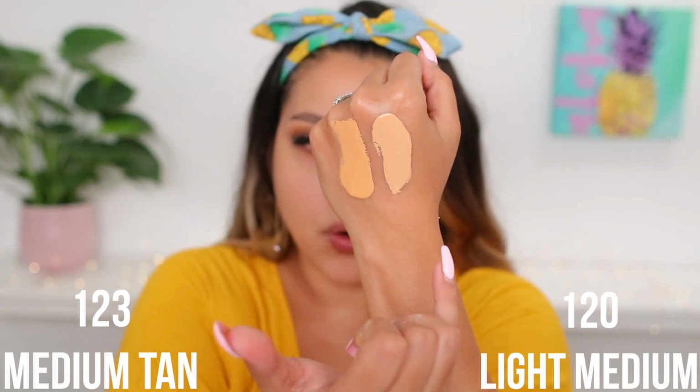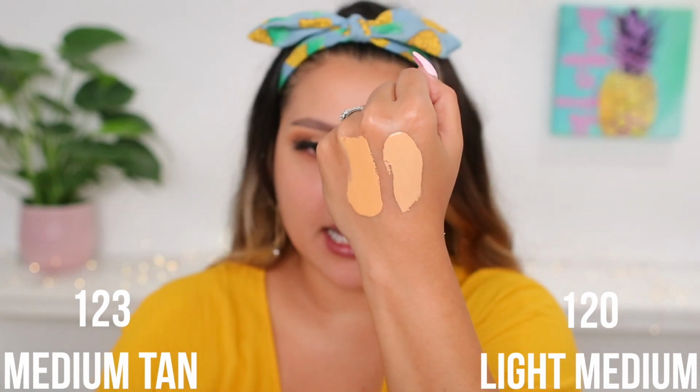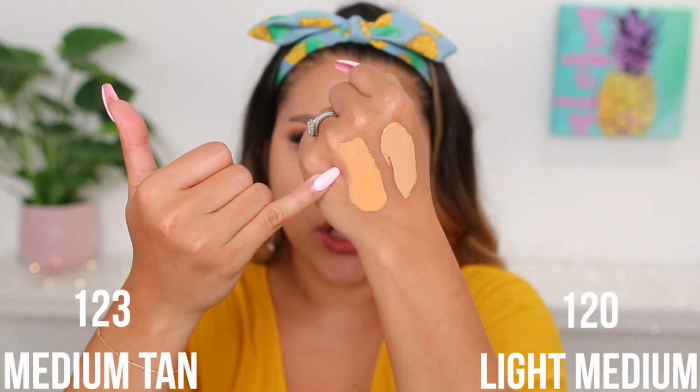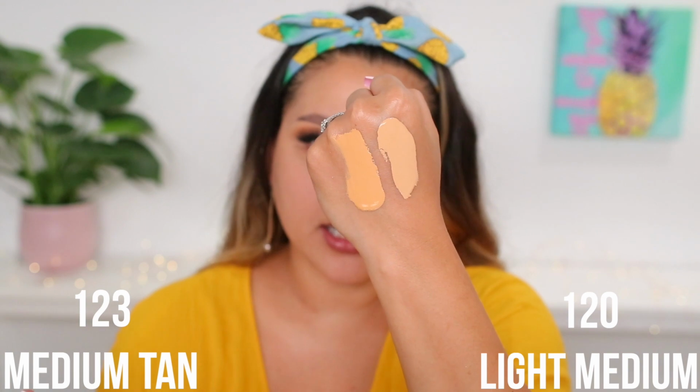As you can see, 120 is warm, but it almost looks like it could be a nice neutral. This one for sure is a warm shade. When I place it, I will say 123 looks a little bit on the orange side on its own, which is why I really love this one, because it'll neutralize this one. So I definitely have to mix and it creates my perfect shade. So now I'm just going to go in with some dabs of 123, a little bit of 120.